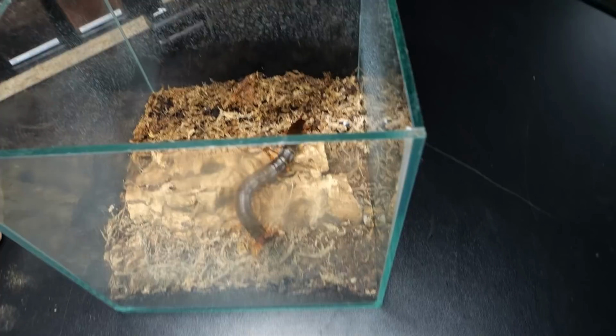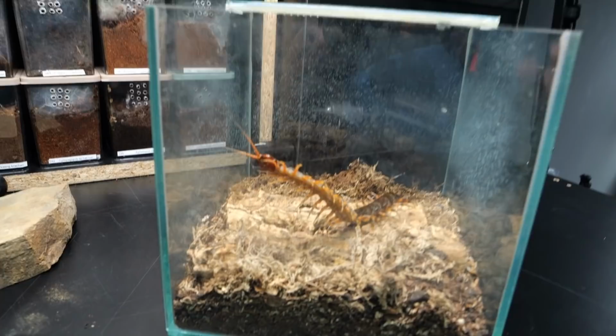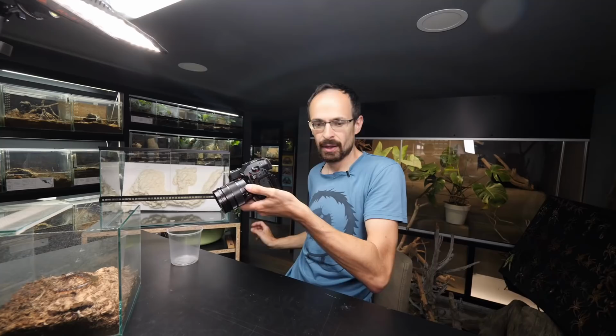Let me just in case, because I see that she is actually trying to figure out if she can go outside. And where are my tweezers? Look how awesome the centipede is.